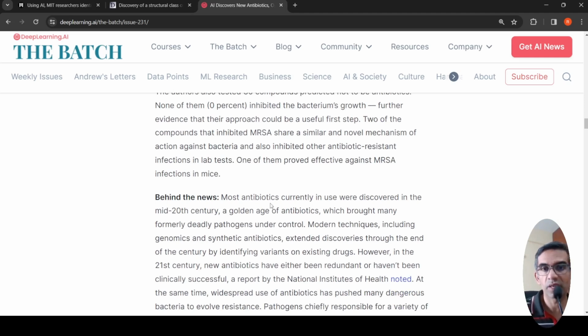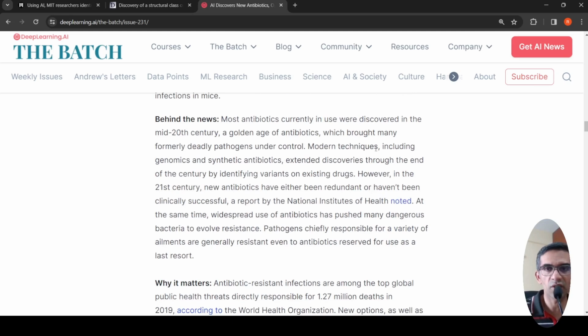And most of the antibiotics which are currently in use were discovered, say, in the mid 20th century. And because of this, a lot of formerly deadly diseases were brought under control. After that, there were modern techniques which include genomics and synthetic antibiotics. Okay, there were discoveries through the end of the century by identifying variants on existing drugs. But in the 21st century, newer antibiotics haven't been clinically successful. Okay, that's what this report by NIH noted.